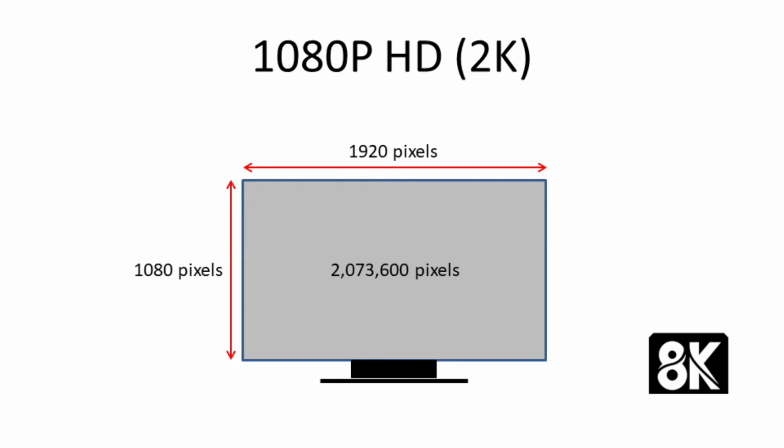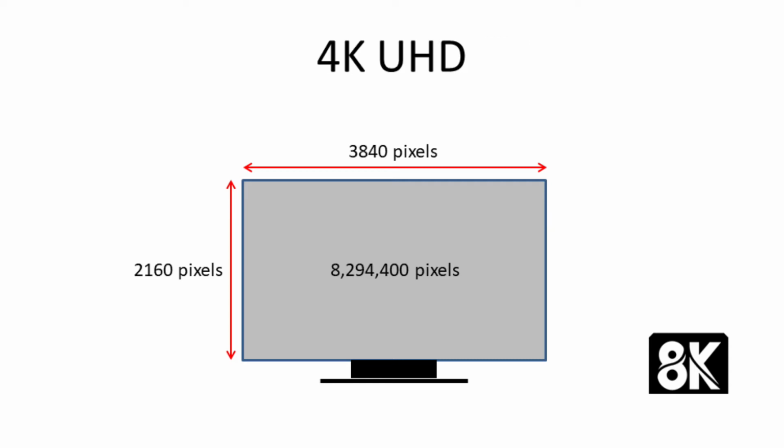So how does this translate into the real world? We've probably all had a 1080p HD TV. This has 1920 by 1080 pixels, giving you over 2 million pixels total. Although this is correctly called 2K, it's more commonly referred to as 1080p. With 4K Ultra HD, you have 3840 by 2160, giving you over 8 million pixels and a much sharper image. With 8K, you have 7680 by 4320, giving you over 33 million pixels, and again a much sharper image over 1080p and 4K. But what does this all mean?